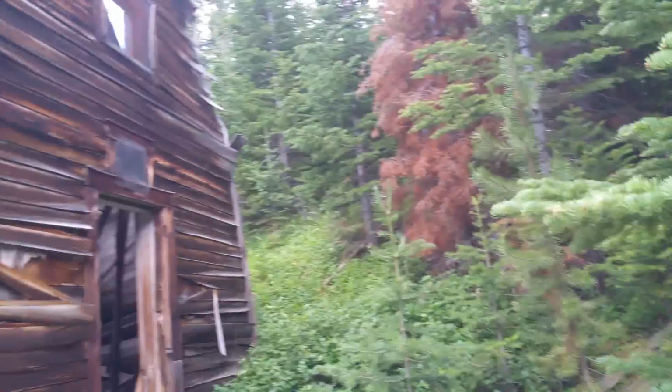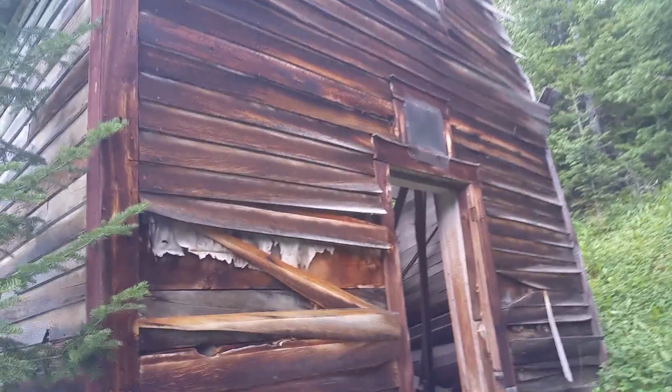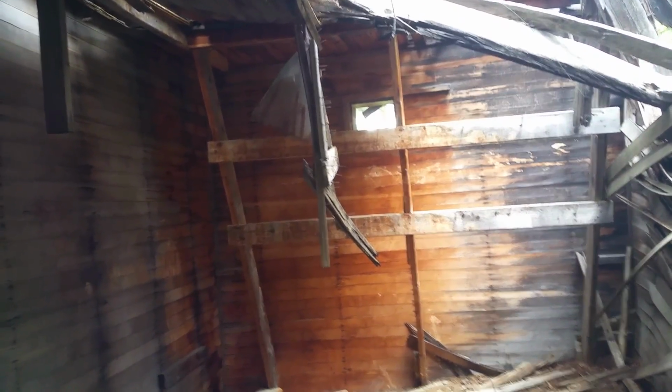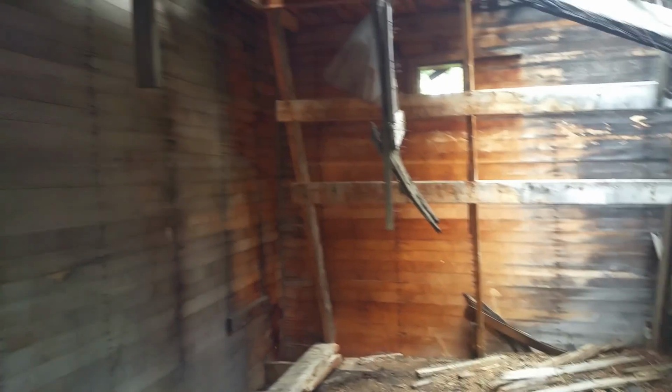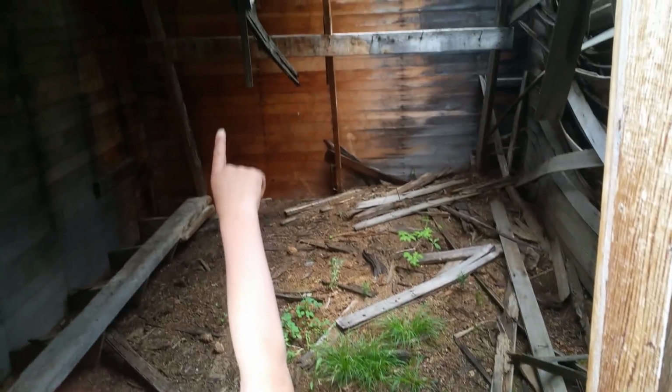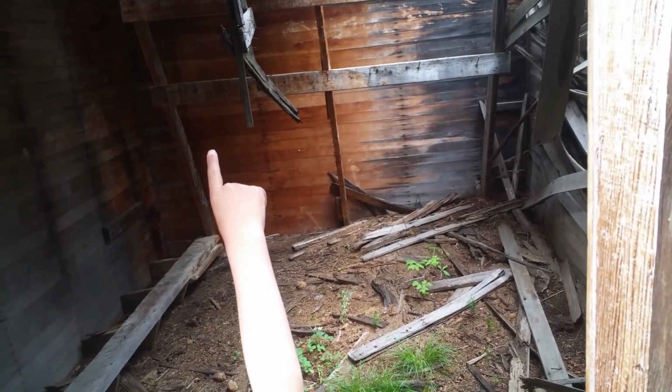Hey guys. Bunkhouse, I think. Nope. You know what this is? See if your mommy can figure it out. I'll give you a hint. Direct your attention to all the sawdust on the floor. A sawmill? Nope.